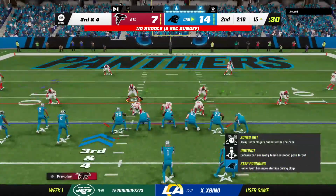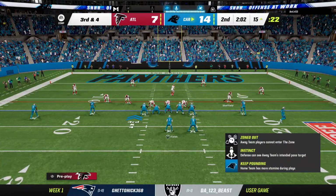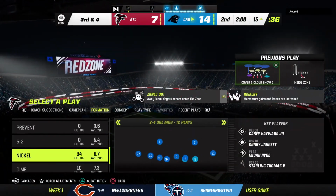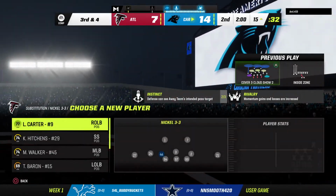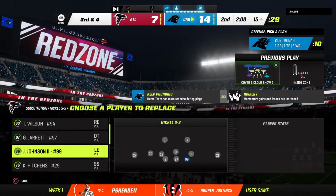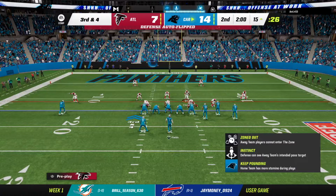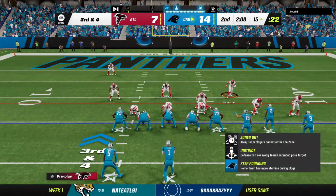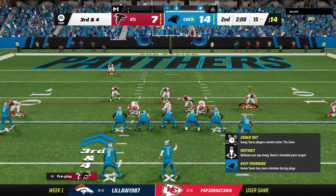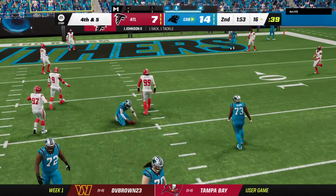Well, they were handed great starting field position on this drive, but now they face a 3rd and 4. We've hit the 2-minute mark of the second quarter, 14-7. And for the Falcons, 5 men in the secondary, now on 3rd. Back to throw, Fields. And he's going to lose a yard or two, taken down behind the line.